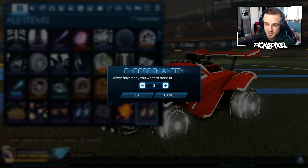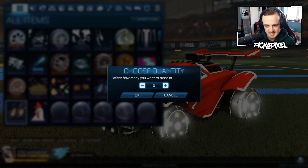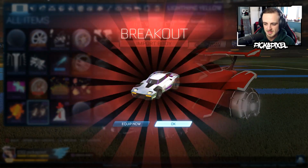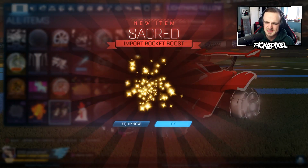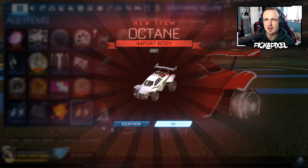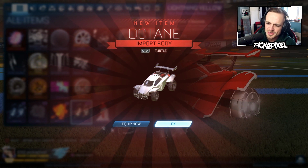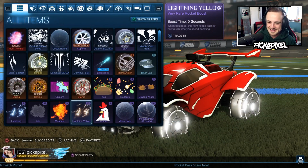It's a white Roadhog. See, that looked just as grey as the Merc. Or maybe the grey Merc looked just as white as that. But then I suppose the white Merc is even brighter. Purple Breakout, not bad. We're getting import bodies. I think there's an Octane in this stack. I'd be willing to bet some money on that. And I would get the money and more. Because there is another Octane. I knew it. I had a feeling there'd be one in that stack.